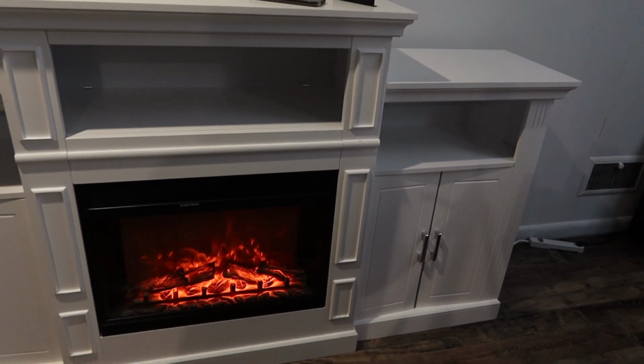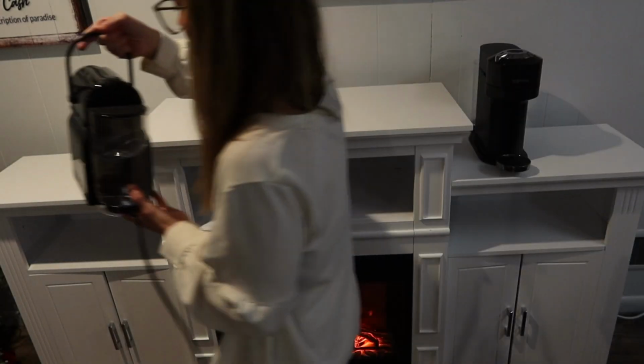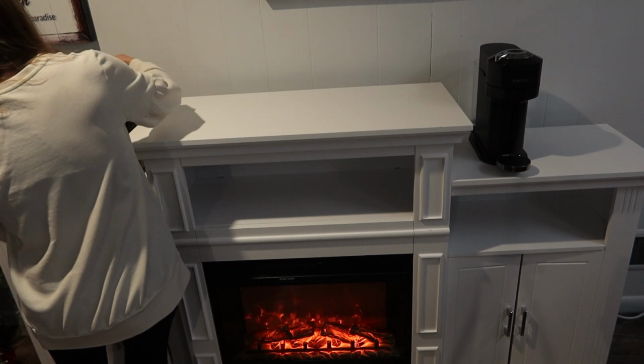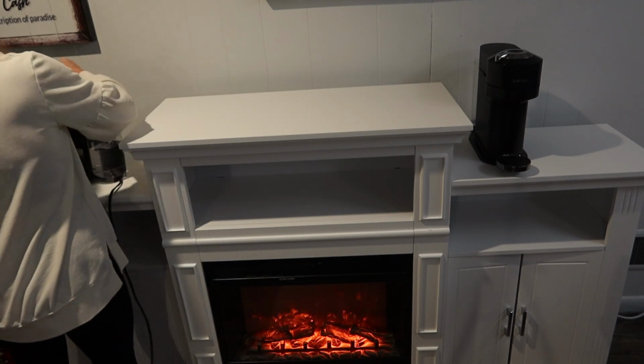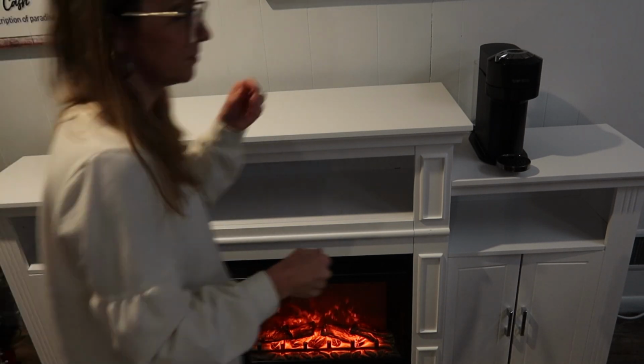His dad helped him for a little bit on one part because it was just getting a little overwhelming. But look how beautiful that is. The fireplace is heated. It is very warm. It gives off a lot of heat, and then it color changes and does all kinds of stuff. So it's really cool.